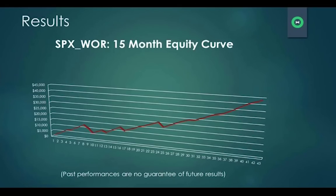Let's go further on these results. This is a 15-month equity curve. Past performance is no guarantee of future results. Very few drawdowns. Oh yeah, we've got losers. We've got losing streaks. Very little bit of drawdown. That is the kind of equity curve you can really be a success with.